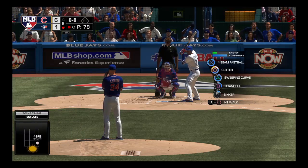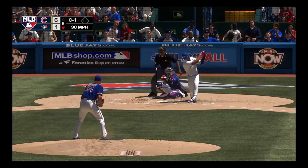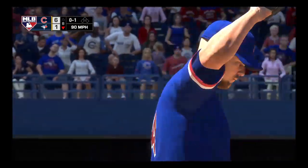Good pitch there as he registers his 8th punch out of the ball game. Now back to the top of the lineup, stepping in, Oscar Hernandez. In his last at-bat, he popped out in foul ground. 0-1 the count.